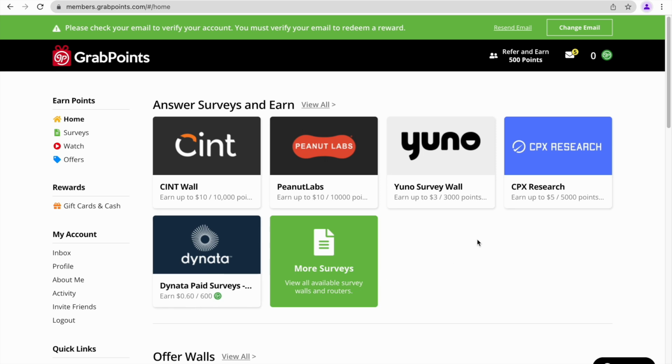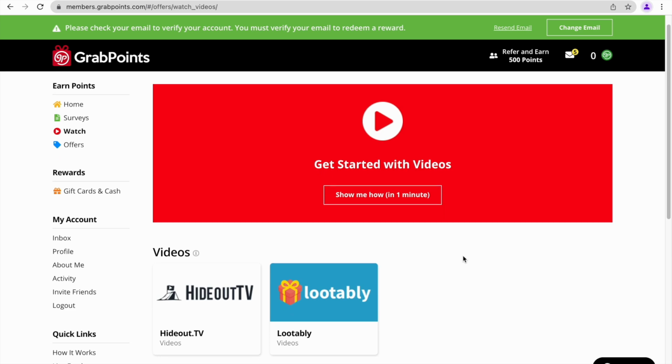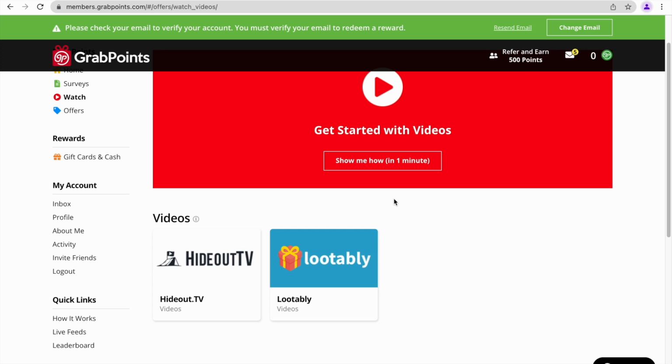As we navigate the website, you can see on the top left saying Earn Points. And under that, we have Home, Surveys, Watch, and Offers. Right now, this is the home page. And since we are here to earn through watching, we should be on the watch page. As you can see, we've been redirected into this page where we can see these two options.